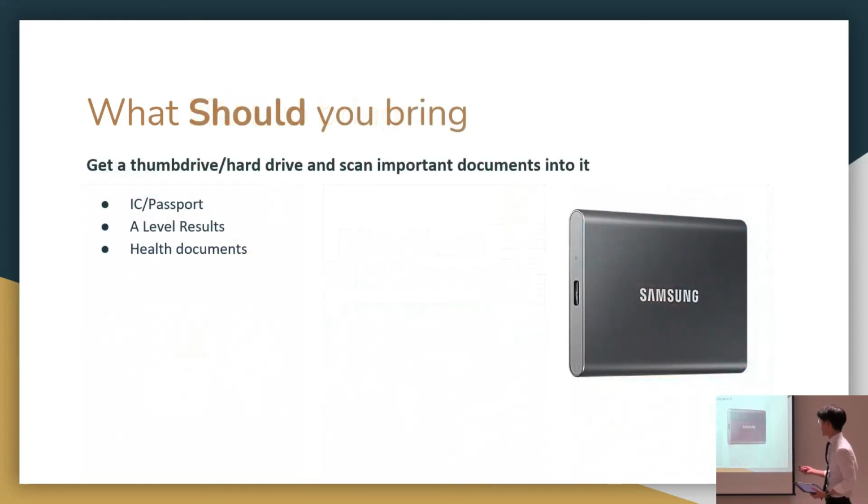What you should bring, I recommend you go to Simlin Square to get a thumb drive or hard drive, and then scan important documents into it, so your IC, passport photo, A-level results, and health documents such as your medicine prescription or your spectacle prescription for those wearing glasses. Because if you want to get glasses there, they do ask for it.